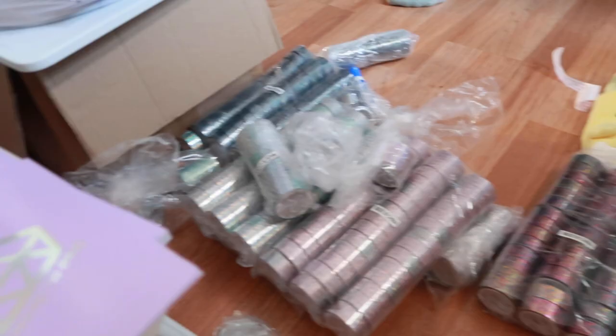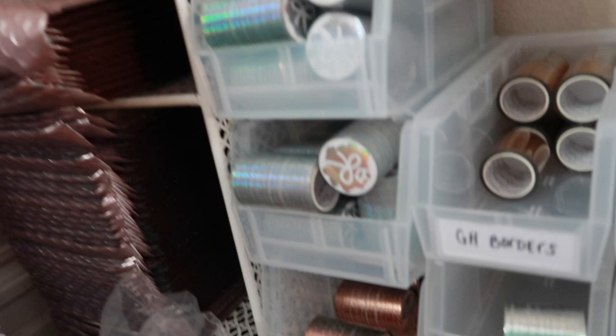Alright, we have been shipping. Thanks for helping me! My life is a mess. This is my shipping corner, and it's so messy right now.